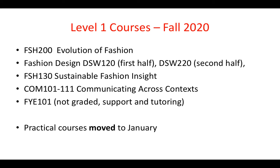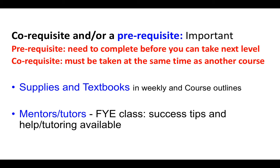You will note that more practical courses such as sewing and pattern making have been moved to January, when we are hoping to be back on the campus so that you are able to use the sewing studios and pattern making labs, etc. So the fall 2020 courses are completely online. And then in January, we're hoping to be back on campus.